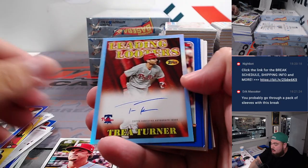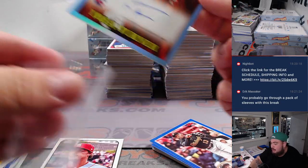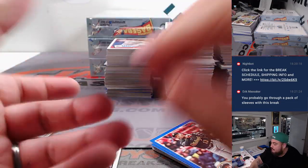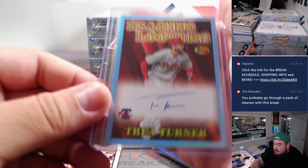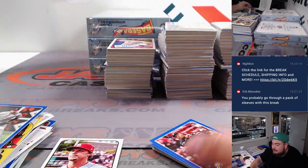And wow, look at this one. Leading looters. Trea Turner, numbered to 25 for the Phillies. I think that's going to Stephen Kendrick, though? Yeah, Stephen Kendrick with the Phillies. Got that from the pack filler, man. Nice hit.